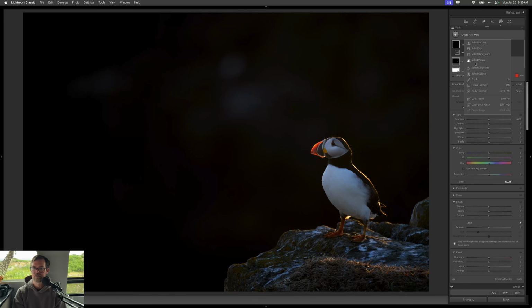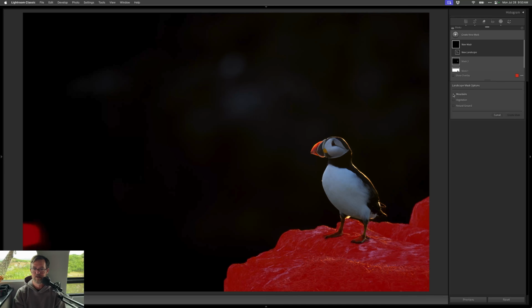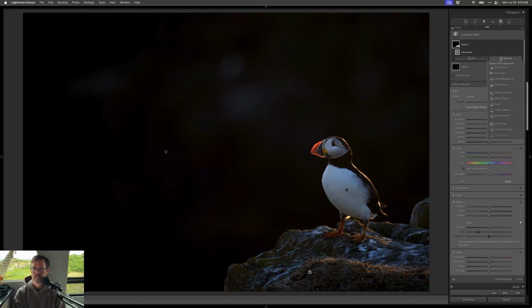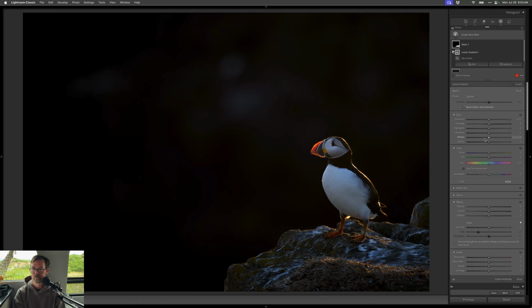So let's see. Let's try selecting landscape and see if it can get just that rock section for me there. Let's see. Mountains. Look at that mountain. Perfect. That does the trick. It had something going on over on the left, so I'm just going to drop a subtracted gradient off of that. So we should have just there. And now we can darken, warm, maybe drop whites to mellow it out.